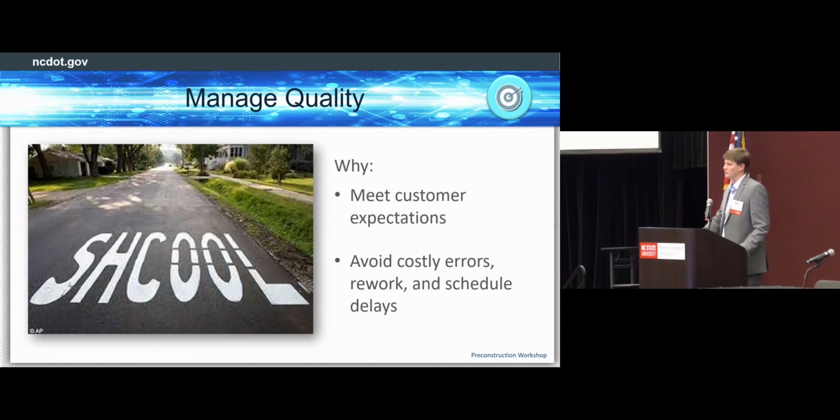So we need to make sure that we're thinking about things with a multidisciplinary approach and making sure that what we're doing makes sense from a general overall view of the project. Mr. Stephen Morgan is going to share more on quality in the next session.